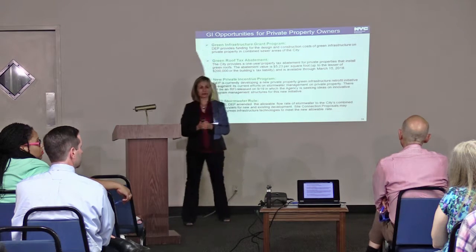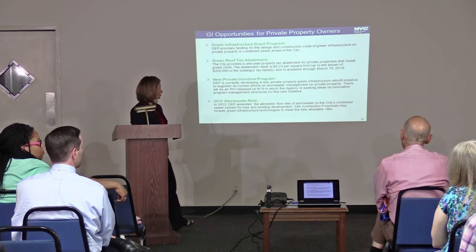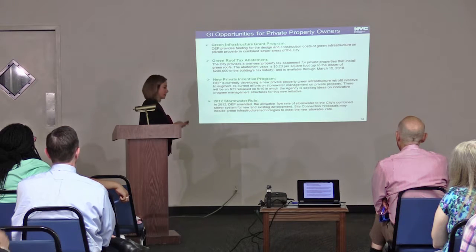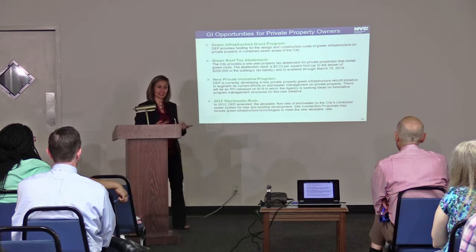Let's go back and take another look at the NYCHA green. Are you intending to put permeable pavements on their blacktop parking lots? And if so, who's going to pay for this? So that's a great question. The NYCHA properties, that's one of the things that they are asking us.